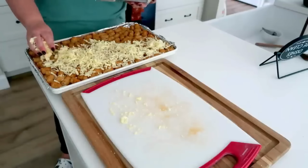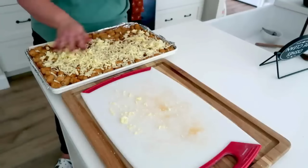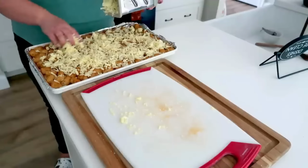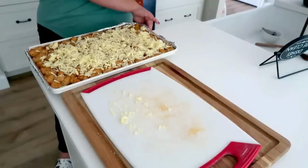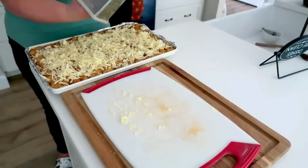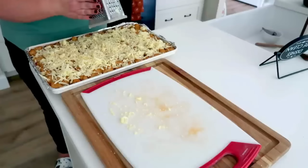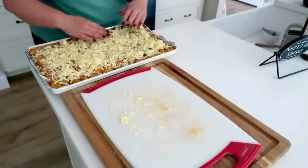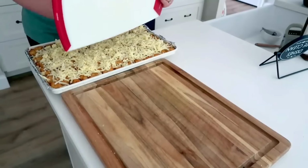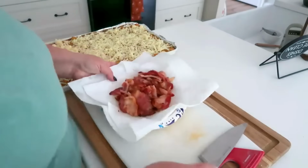They are nice and warm. I had just taken them out of the oven, and we're going to pop them back in once we have all of the cheese evenly spread across the top. So again, this is something you can use whatever kind of cheese you prefer. I'm using the aged sharp cheddar, the Vermont sharp cheddar from Cabot. That's what I like to use. That's what I always use.